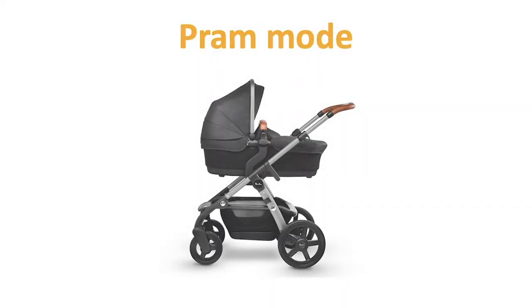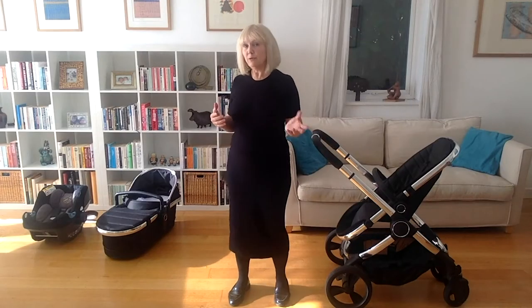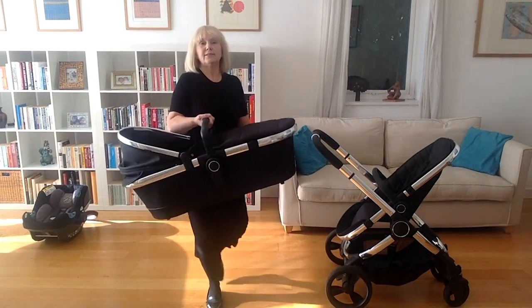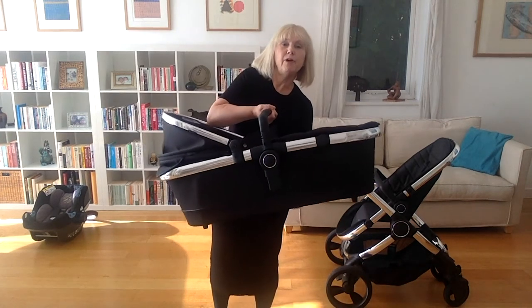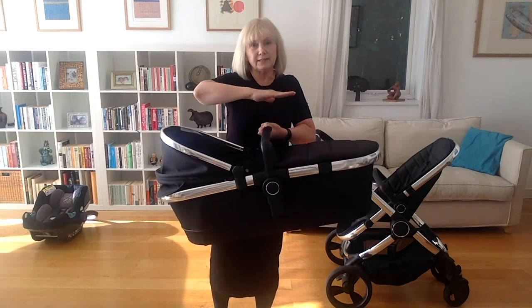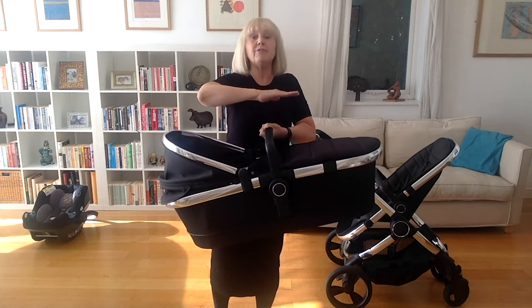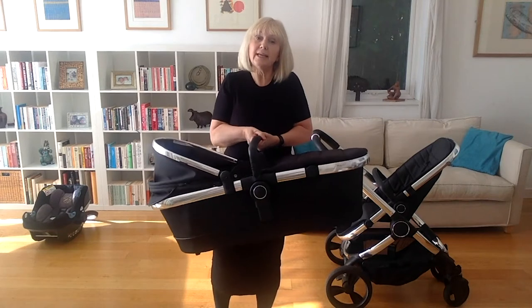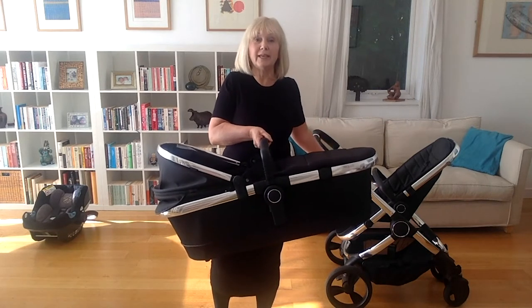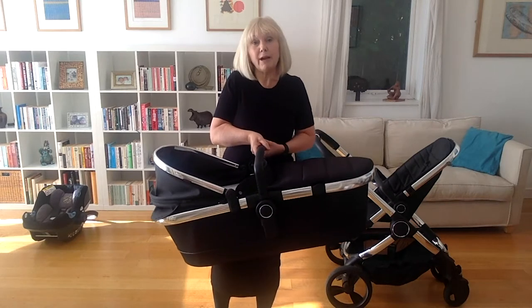But what about a pram? Well, a pram involves this behind me, the carry cot. And as you'll see here, it's got a really firm, flat base. It's got a mattress inside. Basically, your baby can sleep and be completely flat. What we say is we call this pram mode, when you have a carry cot on top of a buggy frame.